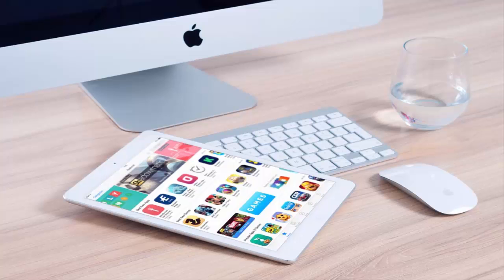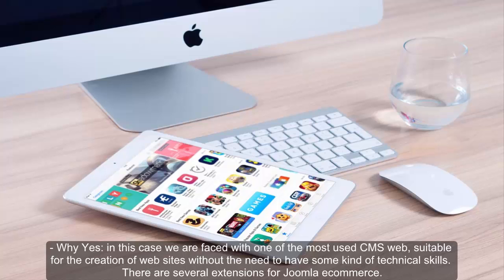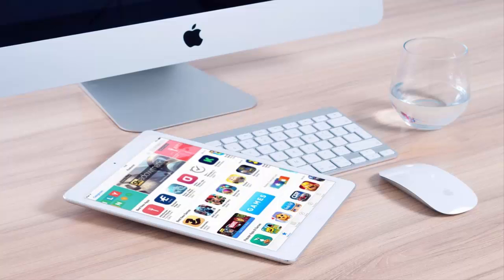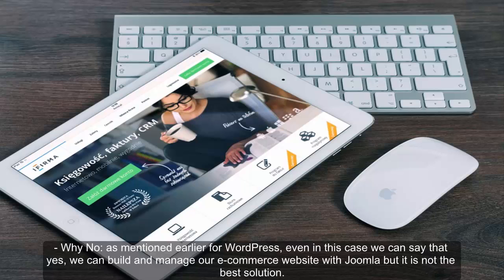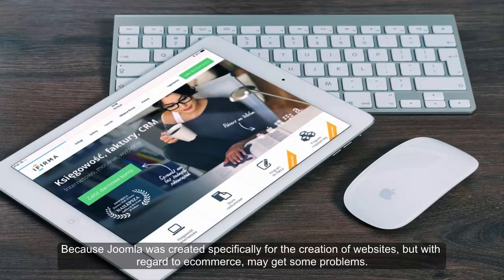Joomla for e-commerce. Why yes, in this case we are faced with one of the most used CMS on the web, suitable for the creation of websites without the need to have any kind of technical skills. There are several extensions for Joomla e-commerce, as mentioned earlier for WordPress. Even in this case we can say that yes, we can build and manage our e-commerce website with Joomla, but it is not the best solution, because Joomla was created specifically for the creation of websites, but with regard to e-commerce, we may get some problems.